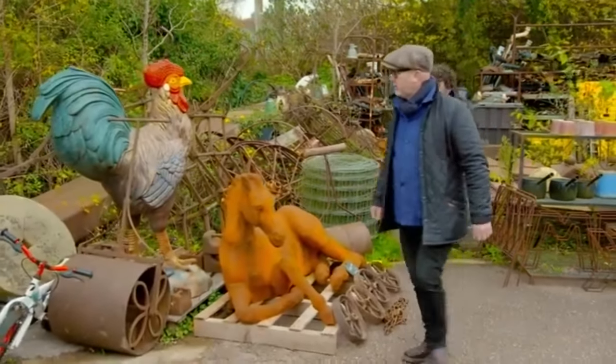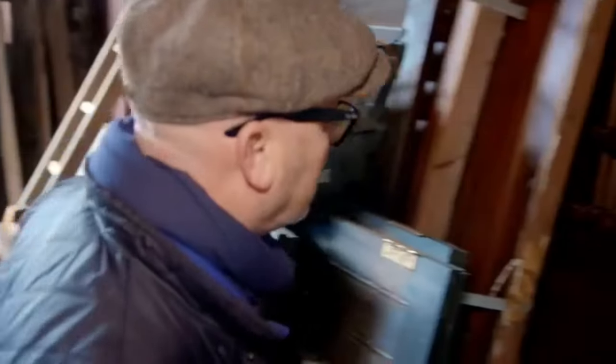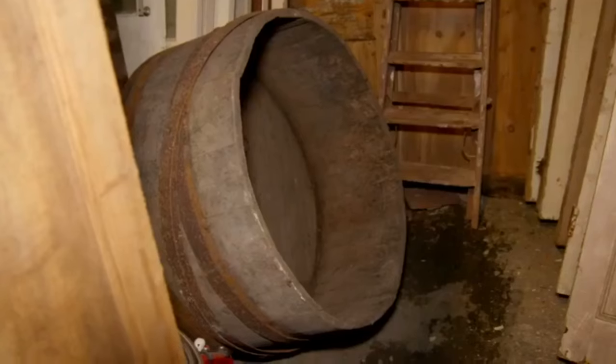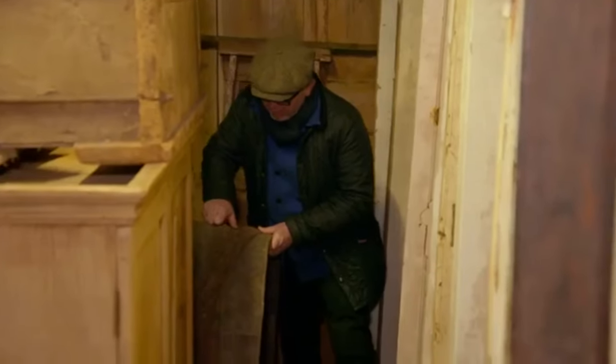Heading into one of Pete's storage sheds that's ordinarily off limits to the public, Drew's on the scent of yet another hidden gem. Oh, hello, Pete. Yeah? Tell me about this barrel, half barrel thing. Cider press barrel for collecting the juice. You can get that out, I'd be interested. We can get that out, Drew.